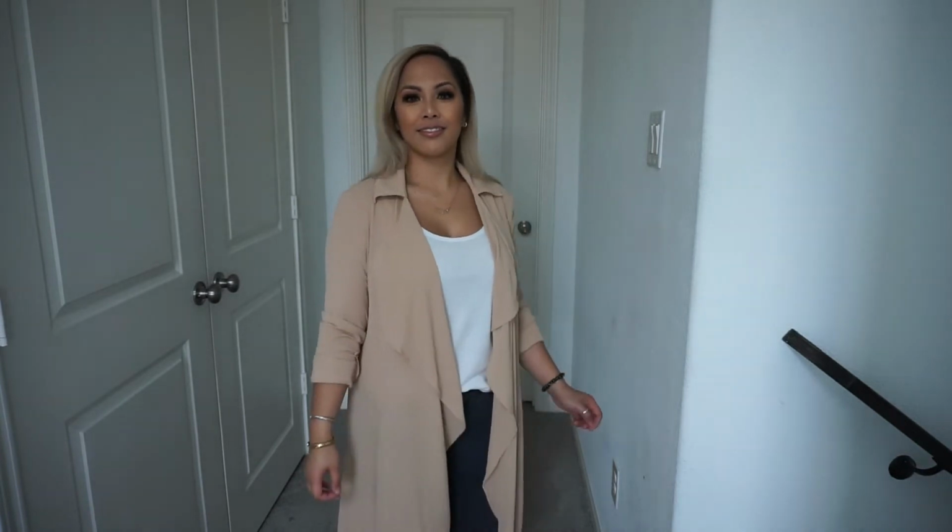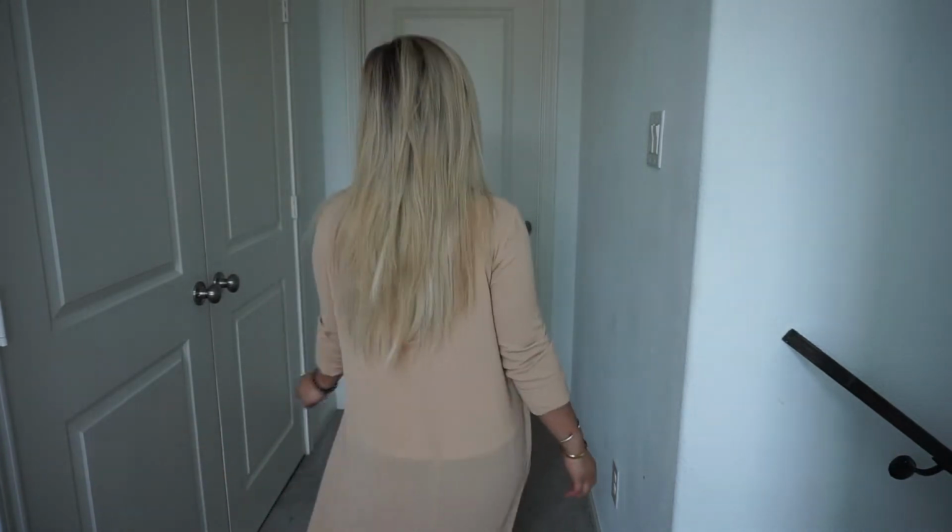It's really flimsy, but look how cute it looks. Okay, this does not have pockets though. I kind of wish it did, but I feel like if it had pockets, it would take away from the look. So I'm kind of glad it doesn't have pockets, but at the same time, I wish it did have pockets for functionality purposes.